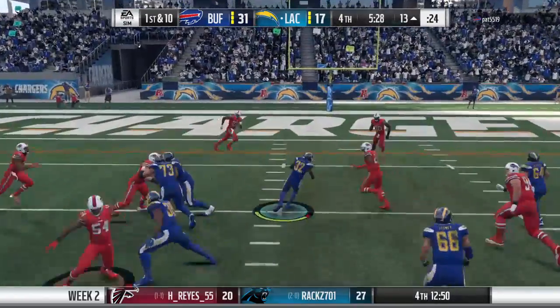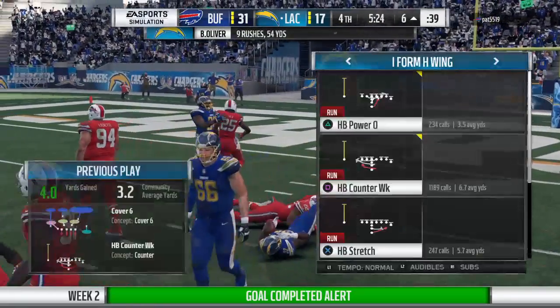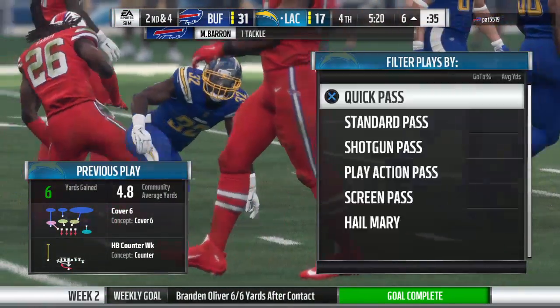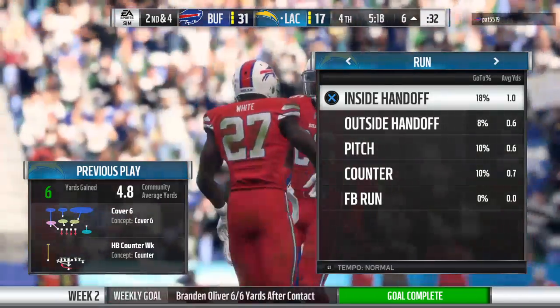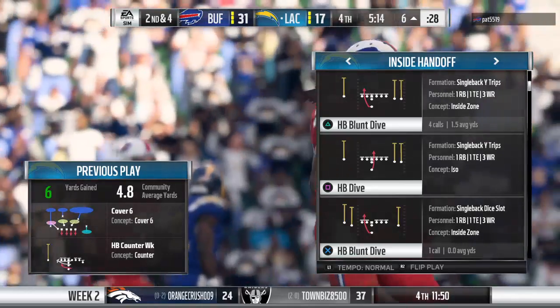They run. It's Oliver. And able to push his way forward here for a good little gain. It's a 6-yard pickup, and it gets him to 2nd and 4. Not too many offenses want to turn down long drives, but when you're down what they are, they've got to pay it off with some points.